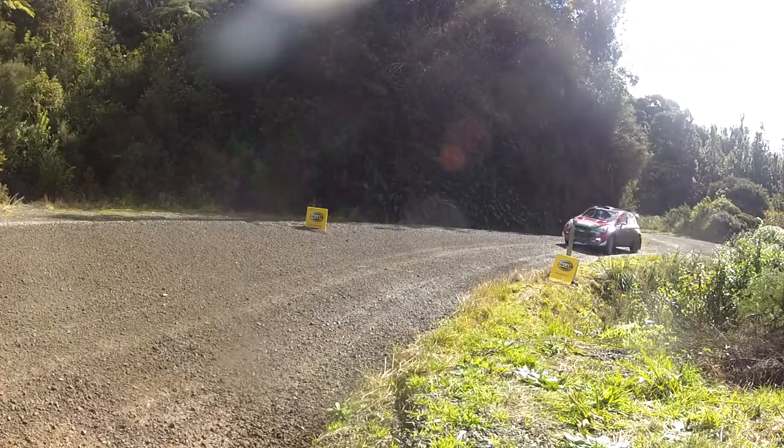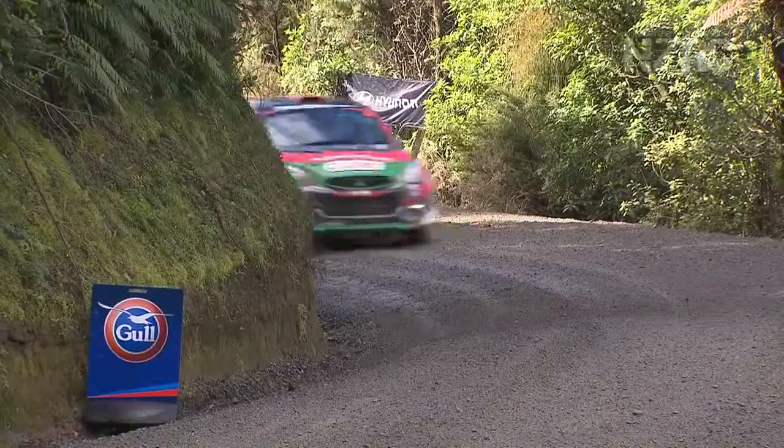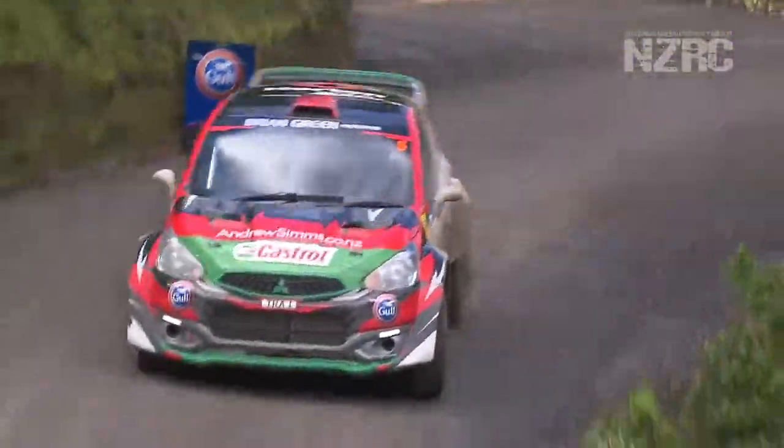309 is a classic rally stage, and I've always been quite quick in that stage. It's actually amazing how much speed you can carry for such a twisty road, but it's just so well compacted that it's almost like tarmac. A faultless run for Matt Summerfield too as he closes the gap to Turner to 6.6 seconds.